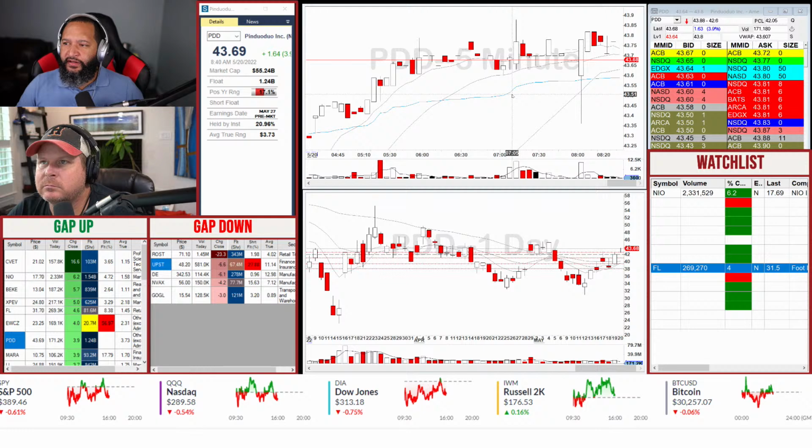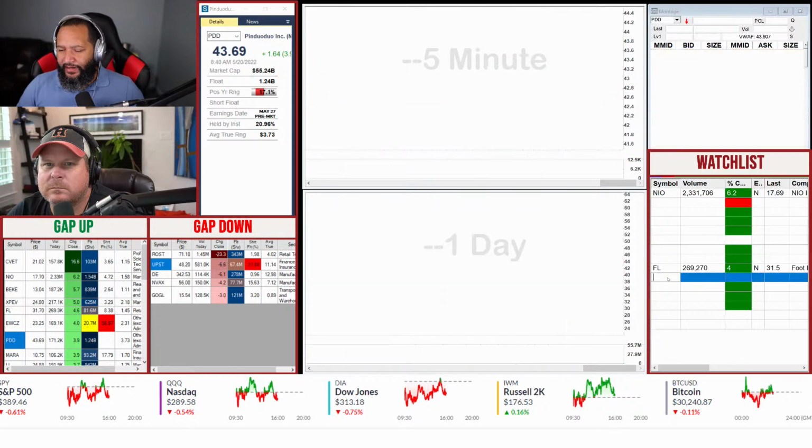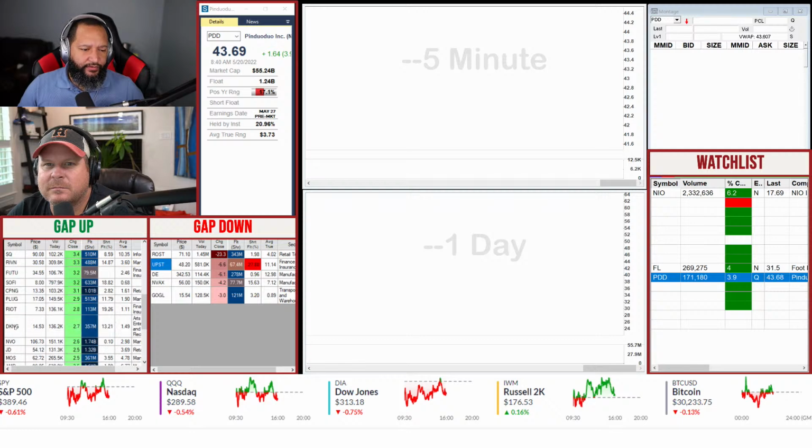PDD up 4%, 171,000. So that's good. Getting to the top of this range on the daily, so we might be seeing a little bit of resistance there. Pre-market is all right. We'll put it here, secondary for now. This list is getting a lot longer. Look at Mara all the way down here now. This list is growing pretty quickly, so we might just stop here. Let's look at maybe some good ones that we like.